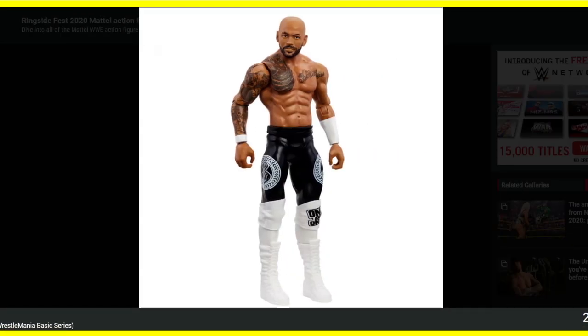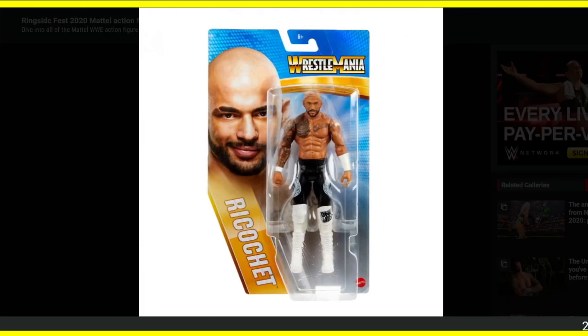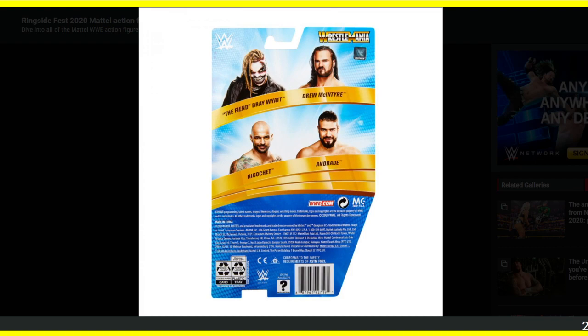This is Ricochet, very standard. It is kind of hard to get excited about the basics when you've seen the Elites, and they probably should have saved those Ultimate Editions for the end. Do you know what I mean? Here's the Fiend, here's the Fiend's belt, here's the Hollywood Hogan figure you've been waiting 10 years for. Now here's some basics. We've got Ricochet in his WrestleMania attire. I don't know what WrestleMania that's from. I'm going to guess 36. One and only on his knee pad down there. So perfectly fine. Not the best Ricochet that I've ever seen. And there's that image again.